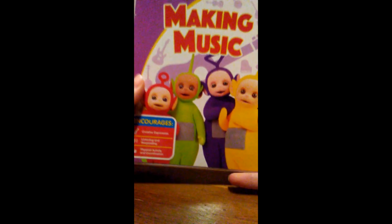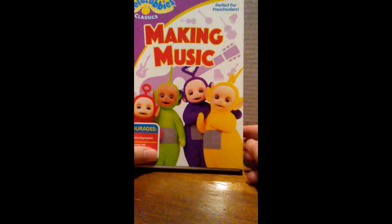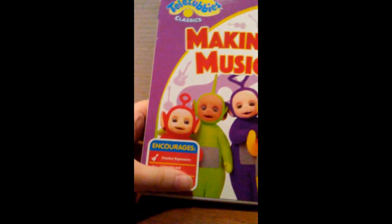Alright, these discs, they're new discs, but it has the old show. This one is Making Music. See, it says Teletubbies Classic. And on the side, it has Tinky Winky on the side.